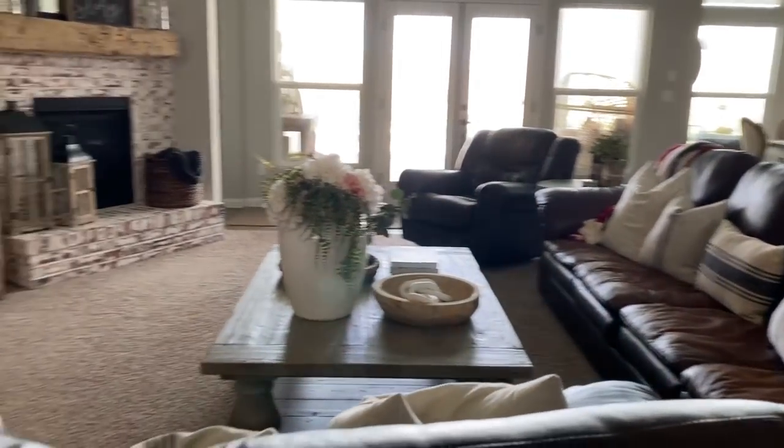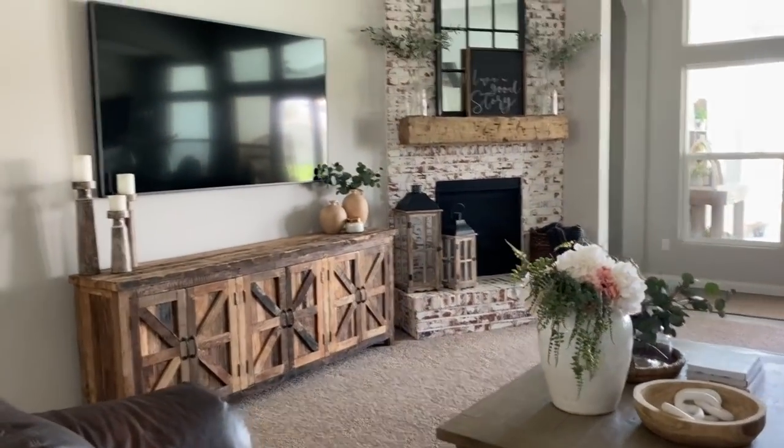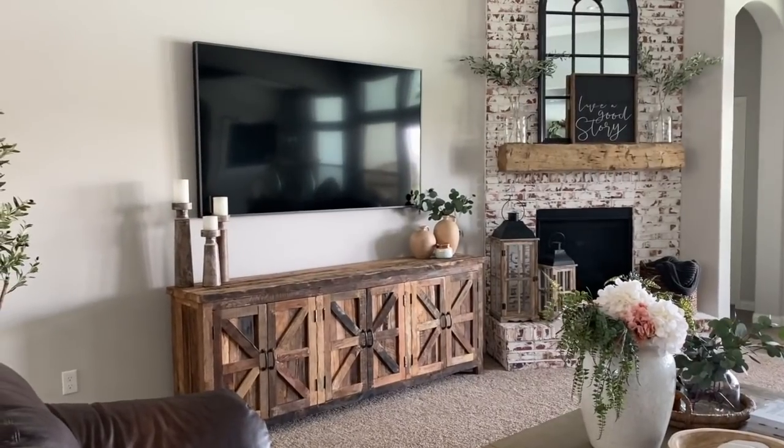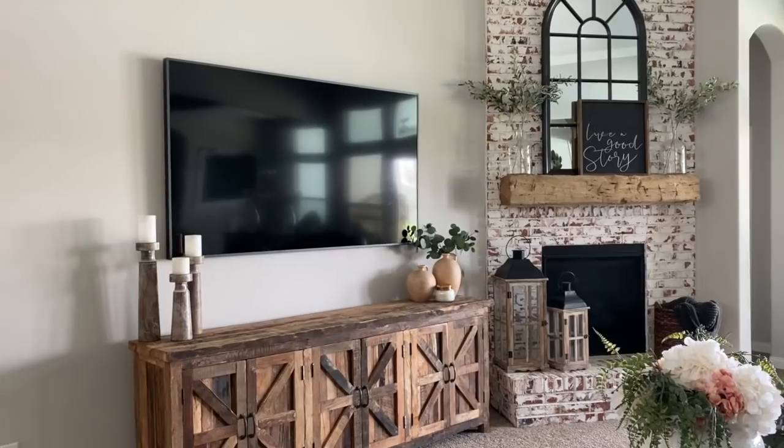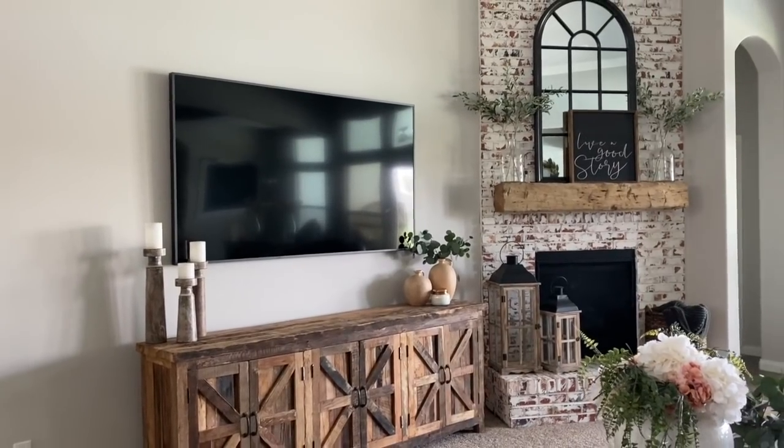So again, over here is our living area. I love my TV stand. I just found that at Home Goods a few weeks ago, and I feel like it really complements the mantle. So a little bit on our fireplace.